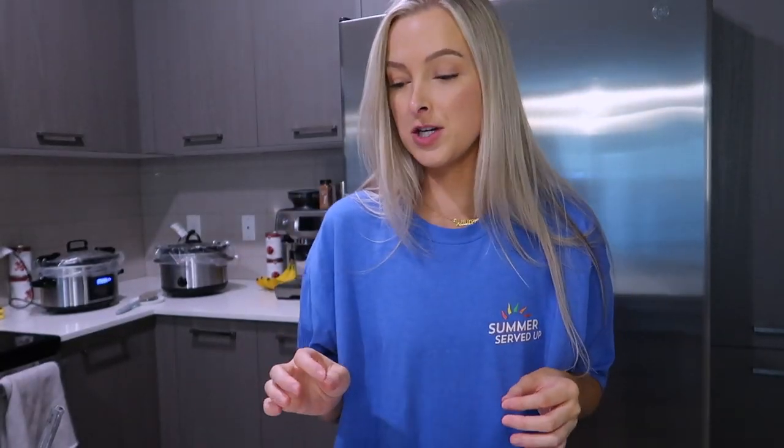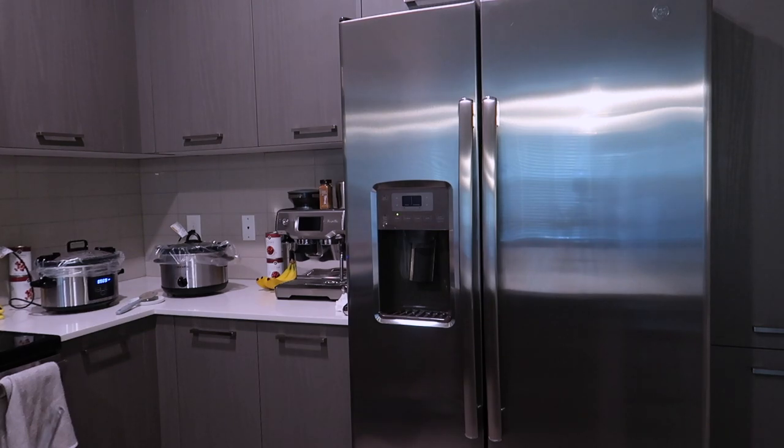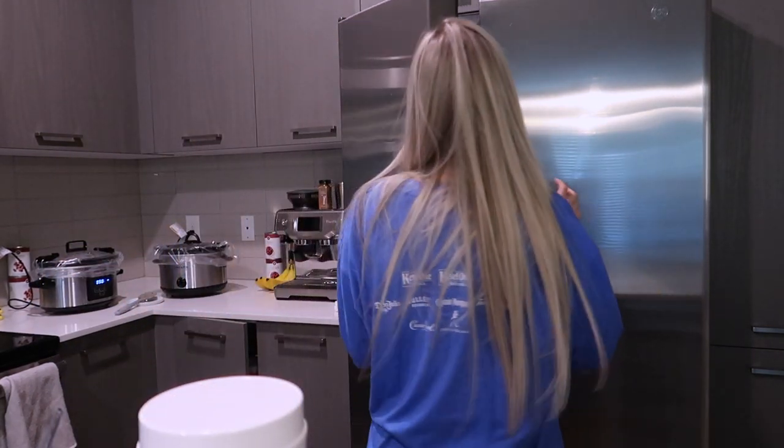Into just a t-shirt just in case. I got some red sauce on my hoodie and I'm about to make a smoothie. So I'm gonna do the vanilla protein.